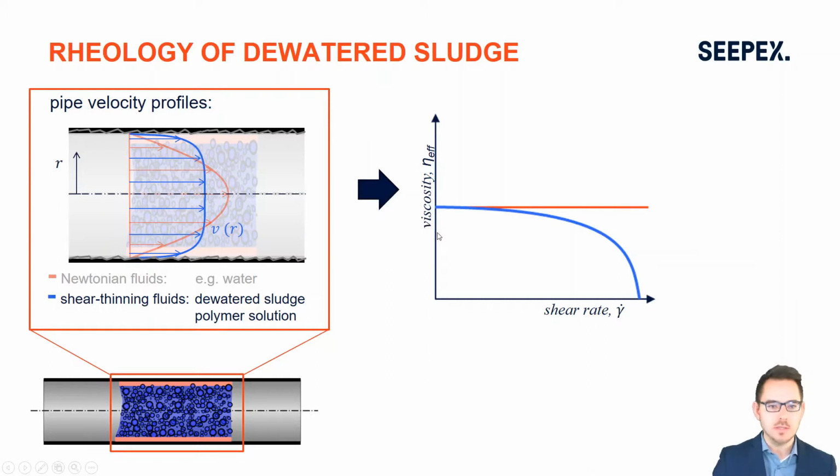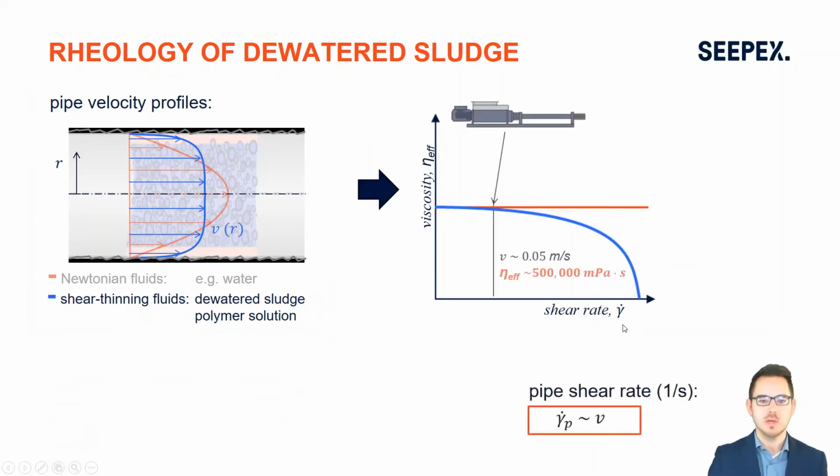So the viscosity is decreasing the more you are shearing your fluid. And that's what we really need, and that's what we use here in these cases. Because the interesting and important point is that the shear rates are directly proportional to the velocity inside your pipework. And if you look at where the high shear rates occur in your pipework, that's where you have the high velocity gradients here.